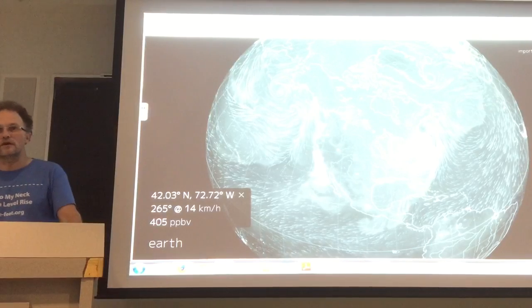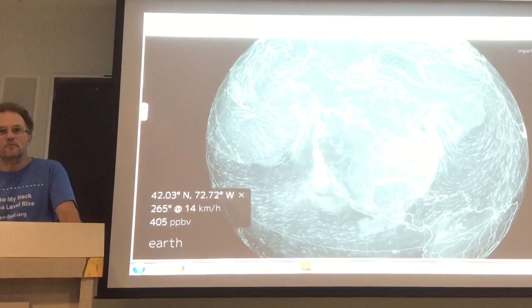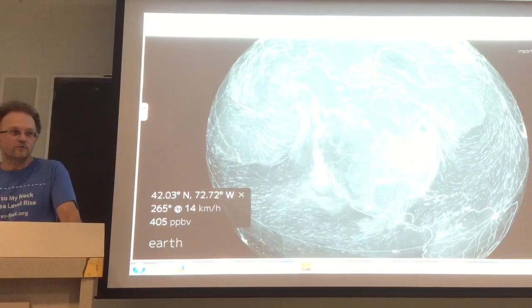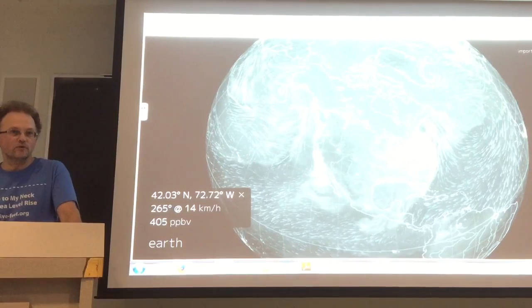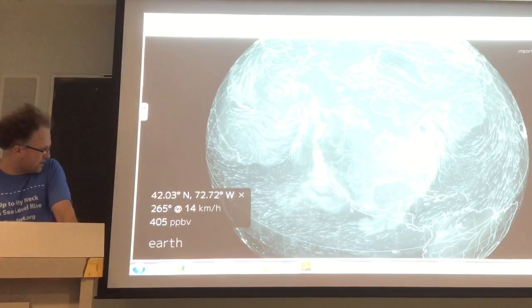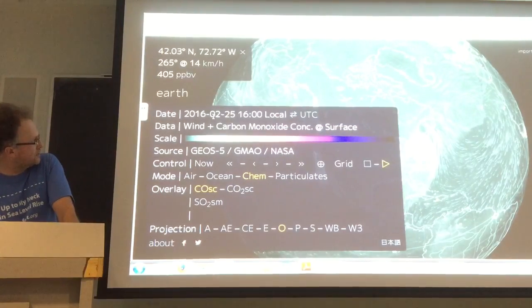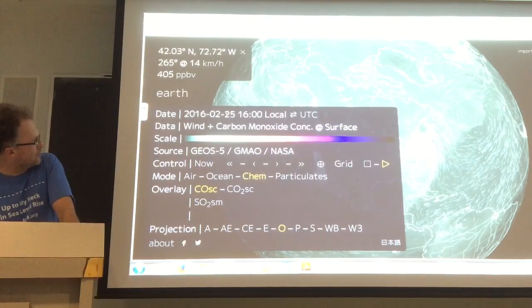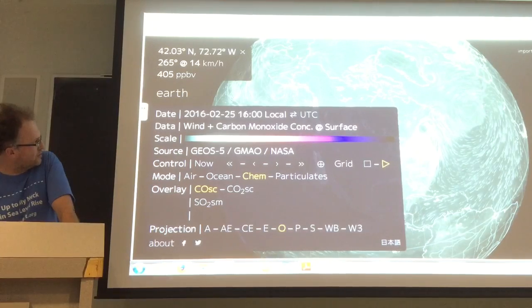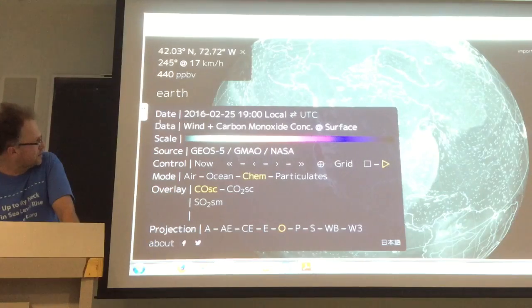You get carbon monoxide when there's incomplete combustion of fossil fuels. So if your car is not tuned up well, when the gasoline is burning, you'll get more CO produced. The catalytic converter is supposed to get rid of it. But the other thing here is you'll notice this gives you the time and the date. This is February 25th at 1600, and I can advance this along once.